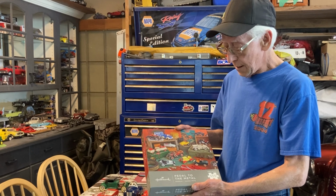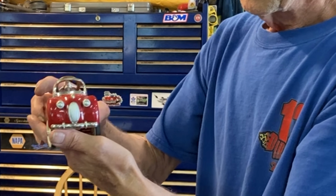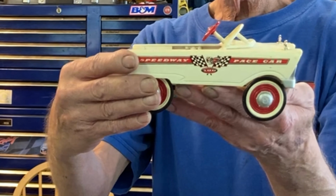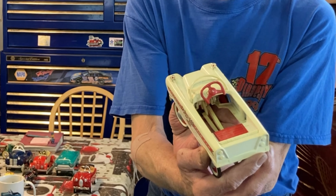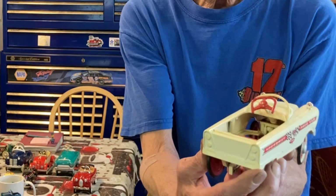This one is clearly an Austin of England pedal car reproduction, and a very nice job. They're all metal, they're very heavy, easy to fall in love with. This one, the 58 Plymouth Fury, long before Christine. It was called Speedway Pacecar. Very nice job of making these, and it does have pedals in it that work.